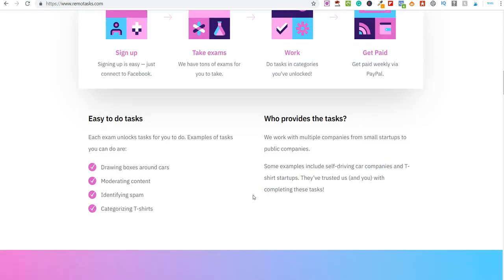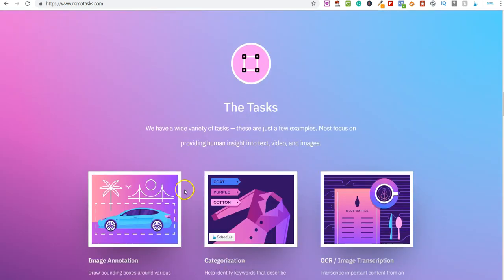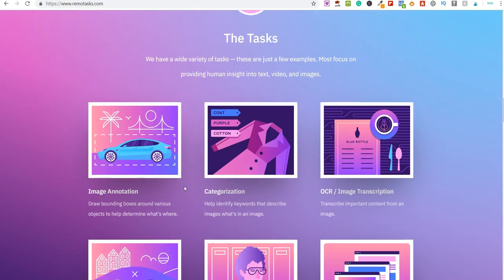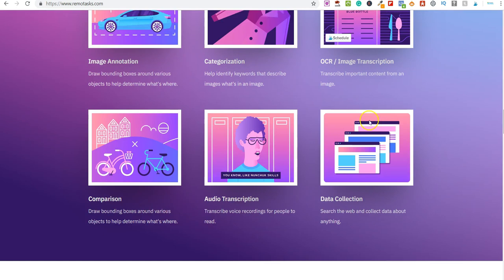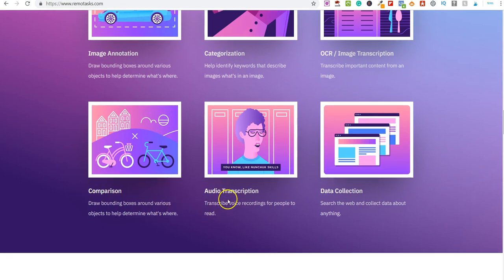Now if I scroll down here, keep coming further down, it says these are some of the different tasks that you can do. So you can see image annotation, and this is where you would be drawing boxes around cars and various other objects, to help determine what's where. You've then got categorization, so you'll be identifying keywords that describe a picture. In this example here, you've got cotton purple coat. You've got image transcription, you've got comparison, you've got audio transcription, and you've also got data collection.